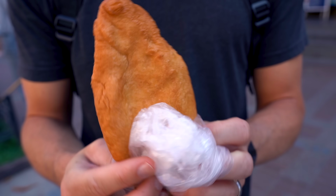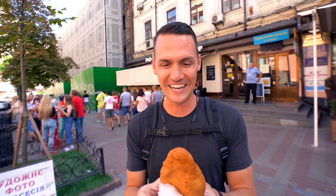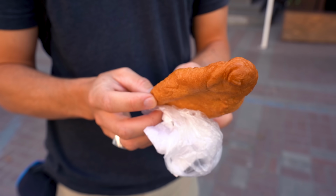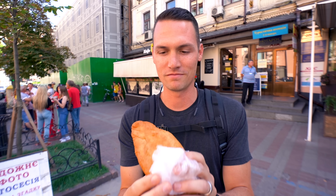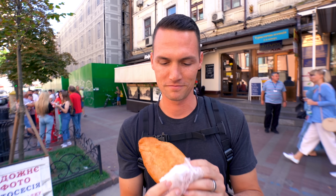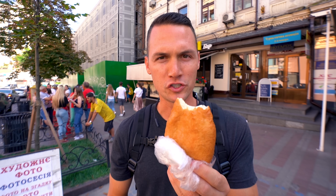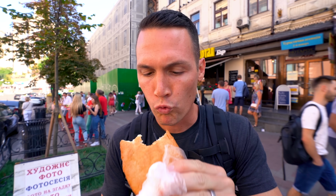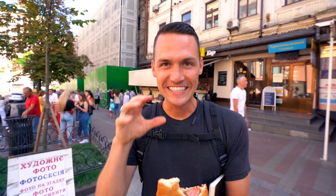From what I understand, it's like a mix between a corn dog and a hot dog, but it smells like a donut. It's a yeast roll that has a hot dog put inside, and then it's all deep fried into one steamy, fatty snack. First bite tasted like a sugarless donut. It seriously tastes like a sugarless donut stuffed with an American hot dog.